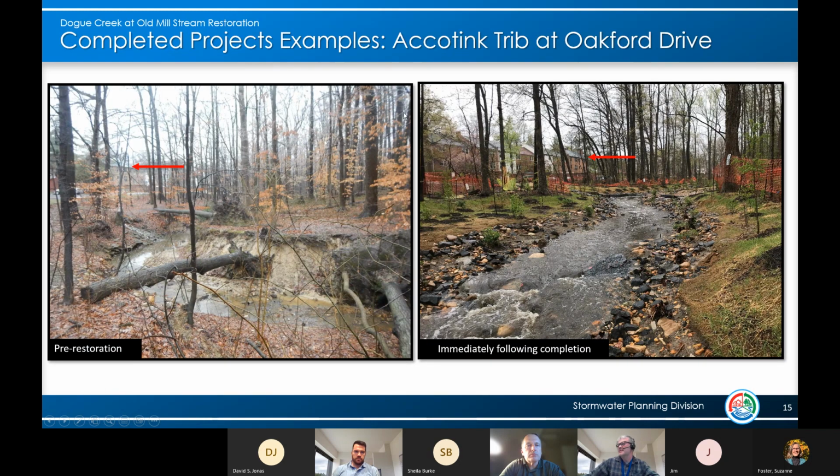So now we're getting to, I guess this is my favorite part, the before and after. These are some existing ones that happened in Fairfax County. You can see before and after. This one's very dramatic, with the arrows to the townhouses and the stream and the falling trees that are over. This is a very dramatic and good example.